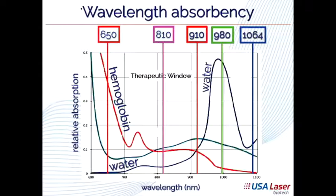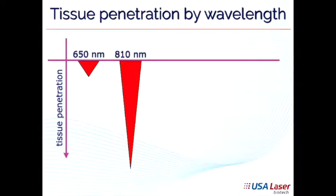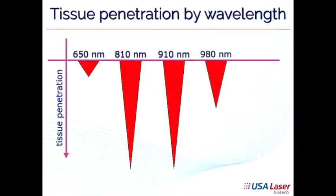So let's look at the inverse of that. Because of those two things, they affect the tissue penetration. So let me just show a chart that shows tissue penetration by wavelength. 650 is low, relatively speaking. 810 is much deeper. 910 is very deep. 980 is lower because of the water absorption. And 1064 again is deeper. So this is kind of looking at the same data, but from the tissue penetration perspective.